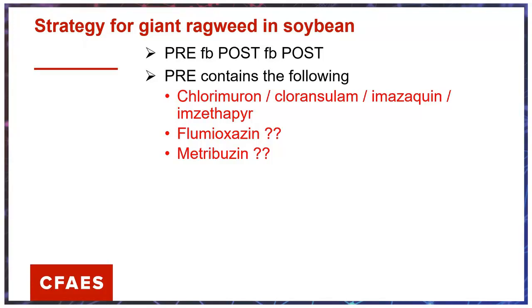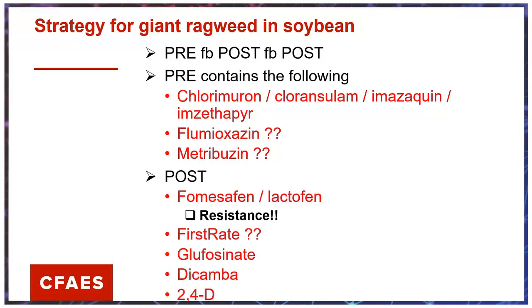Because we don't have anything else left. Flumioxazin and metribuzin and sulfentrazone, those are the only things we have left. Sulfentrazone is a complete goose egg, and Valor and metribuzin is pretty close to a goose egg. So this is why we've got major issues with giant ragweed, because we can't get our pre-herbicides to work. But you still need to utilize, despite that resistance, keep using the Classic and the First Rate, because there are still some plants that are susceptible, and we're getting those ones controlled at least.